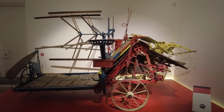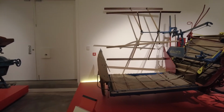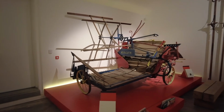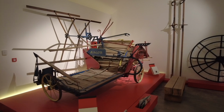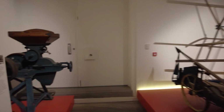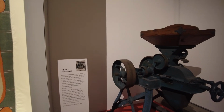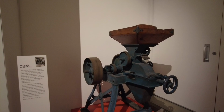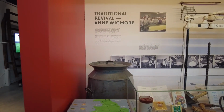Interesting tools for picking crops. There's a thresher there where the paddles swish around and basically split the crop. Obviously there are much better explanations than I'm giving when you actually read the panels there. And again, a grinding machine. And it's a good explanation of everything. You see there's always a photo, nice digestible text.